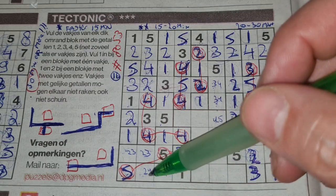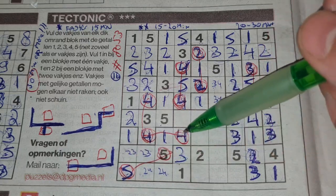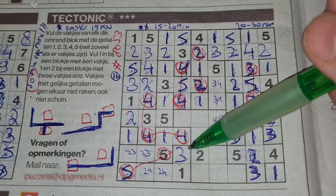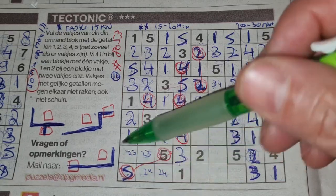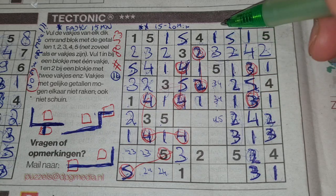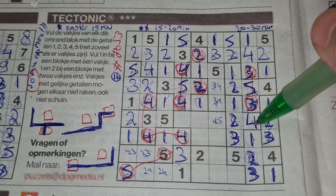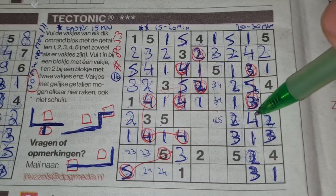Why? Did I make a mistake here? 2, 3. I think I made a mistake here. I cannot, it's unclosed here. It's unclosed here. Or I made a mistake here, one conclusion. Place the 4 there. No, should be a 4 here.